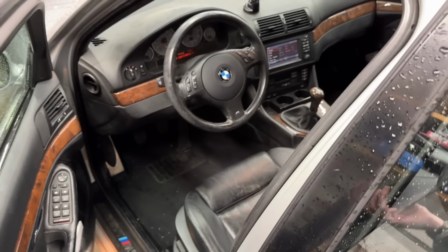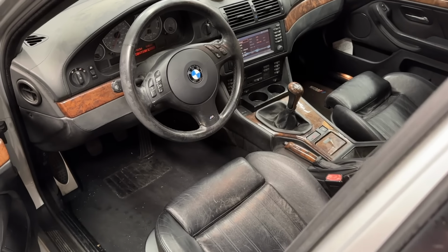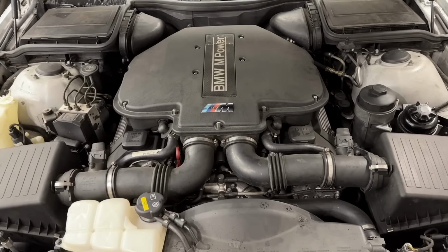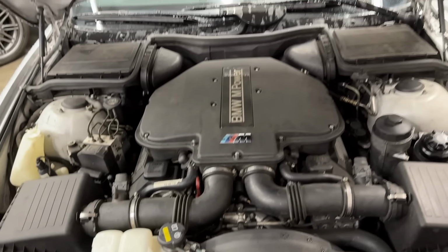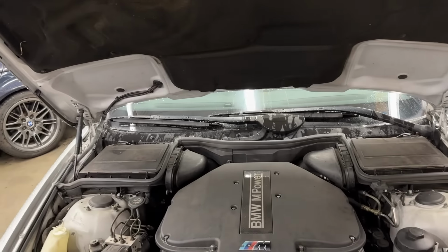It's a fairly base 2003 car in that it does not have park distance control. I do not believe it has M audio. It does have folding seats, which is a great option, one of my favorites on the E39. And while we're here, let's take a quick peek under the hood. As expected, the glorious S62 B50. Looks like someone has replaced the expansion tank and the cap, though we are overdue for hood struts. That will not hold itself up.